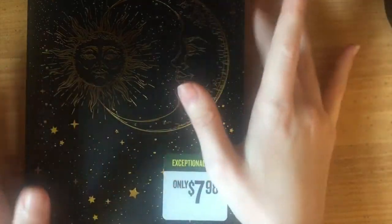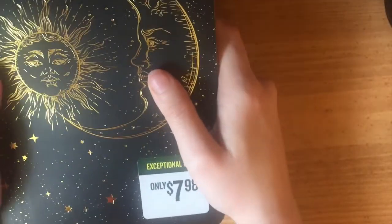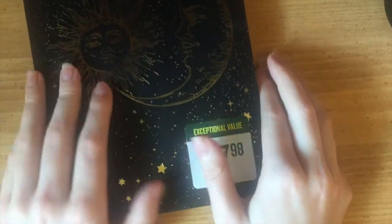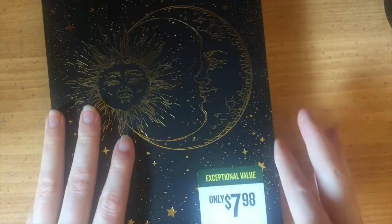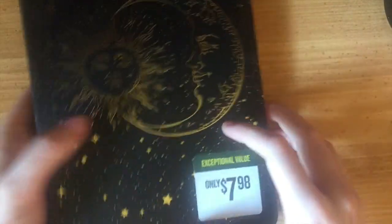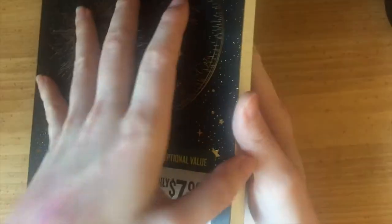Cover can be a big deciding factor in how inspired I feel by the notebook, in all honesty, as shallow as it may sound. But the actual pages and the lining and how many pages there are are very important factors. So let me open this up and show you the one that I haven't used yet.